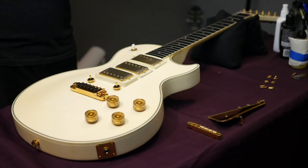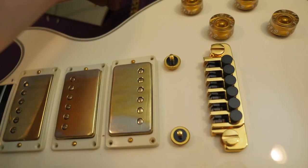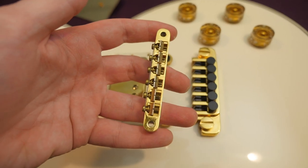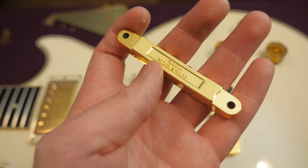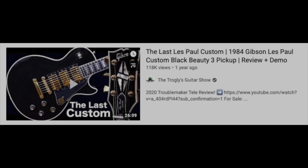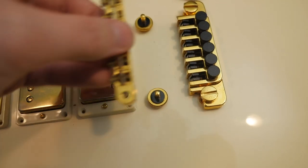And now when we get to the bridge, here's where things get interesting. Okay, so I told you earlier, it's an ABR1 bridge, right? Yeah, they all have them. The gold is in fantastic shape on this, and it is the same branding that you would find in this era if they had a Gibson ABR1. Check out the last Kalamazoo made custom I reviewed, you can see the same thing there. Notice the black spacers, that is factory stock.